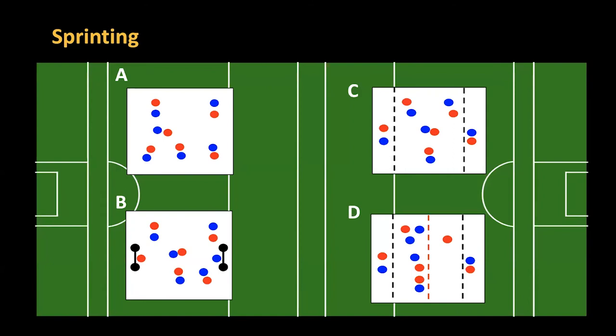So to adapt this game, and we look at B, we could add goals at each end of the playing area. And this will give a player a focus to attack and defend each of the goals. And as they switch between attacking and defending, they're more likely to be able to change the speed. And they also experience those sport-specific decisions of when to pass, where to pass, who to pass to, where to run, etc. Now, the difficulty is that focusing just on one goal at each end can often result in players playing narrow and down the middle.